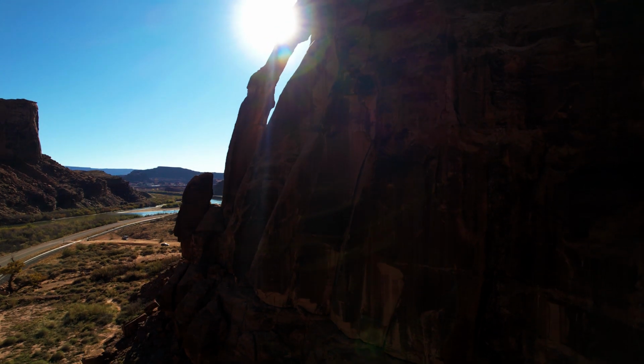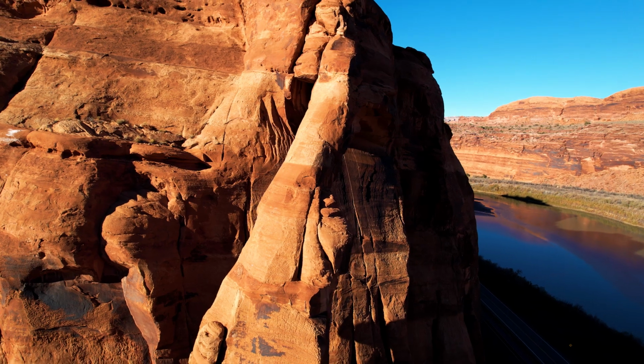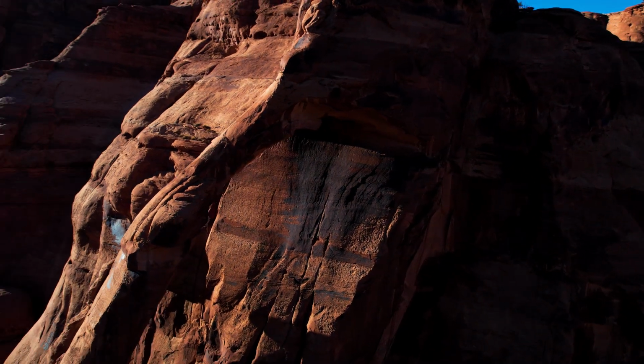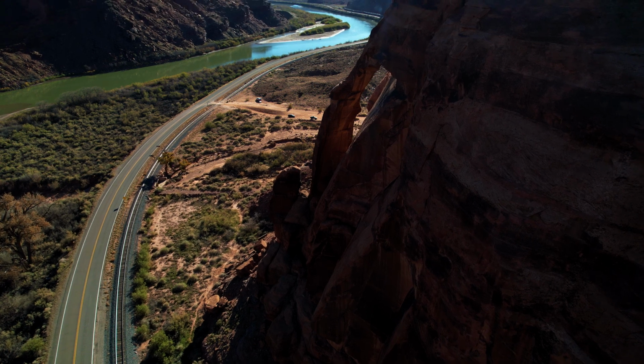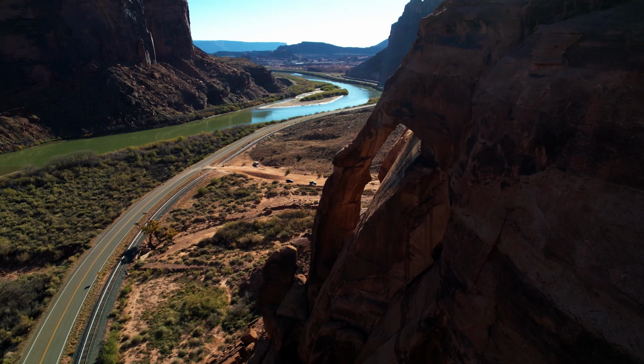You can hike from the Jug Handle Arch trailhead, but if you're just looking to see the arch, you can just park on the side of the road right in front of it. Jug Handle Arch is right against one of the canyon walls, and it is surrounded by canyons in both directions, and you do have the river running right between the canyon walls, and it is just an amazing landscape to admire and make a stop at while you're visiting Moab.